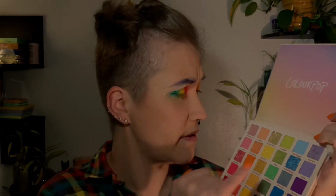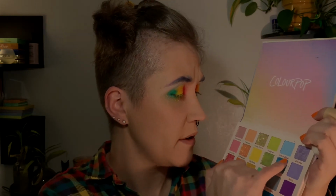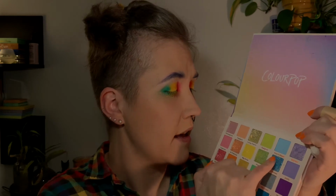I don't recommend using a brush for these because the glitter will live in that brush forever. If you don't mind and you want a brush made for that specific glitter, go to town, but I don't have enough brushes to do that. So I'm just gonna use my finger again.